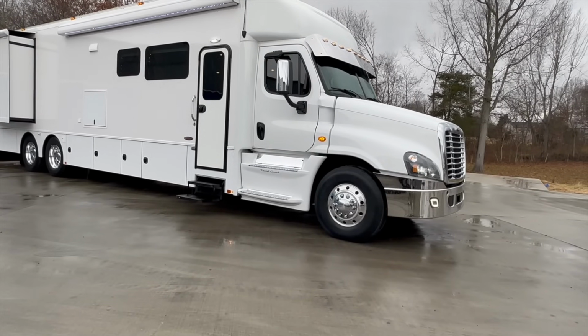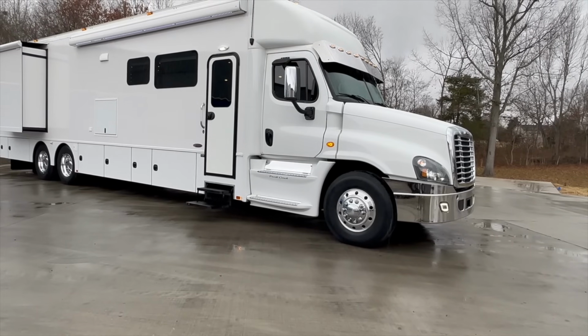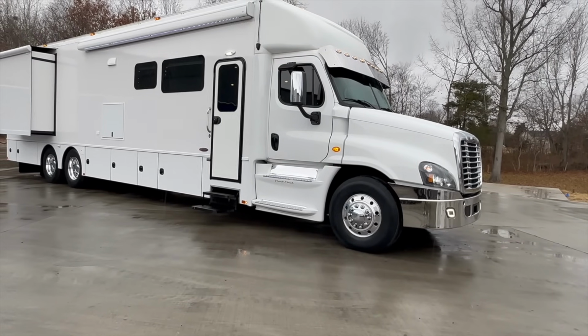And I'm telling you, you want to see the interior. Beautiful cabinet finish and a really, really cool layout.